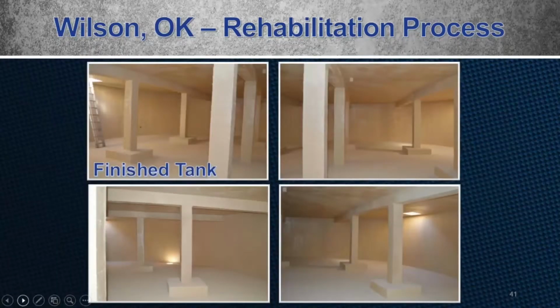These are pictures of the finished product. Turned out really well. I mean, you can barely tell where the concrete was actually replaced. This is after they fixed all the holiday detection and right before they put the tank right back into service. The project was completed on time and within budget, always a good thing.